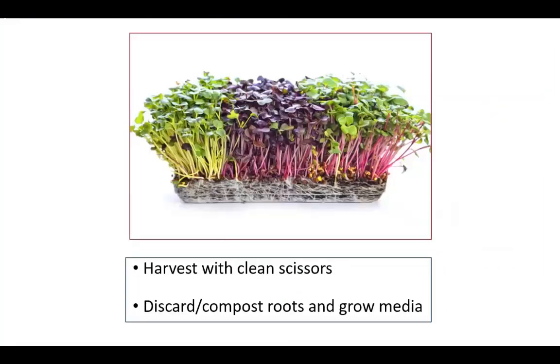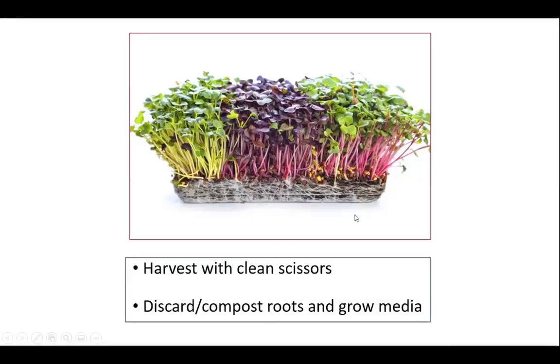And when we harvest microgreens, what we're going to do is use clean scissors and cut at the base of the plant. We're going to consume that top part, and the bottom part we're going to hopefully compost or discard in some way.